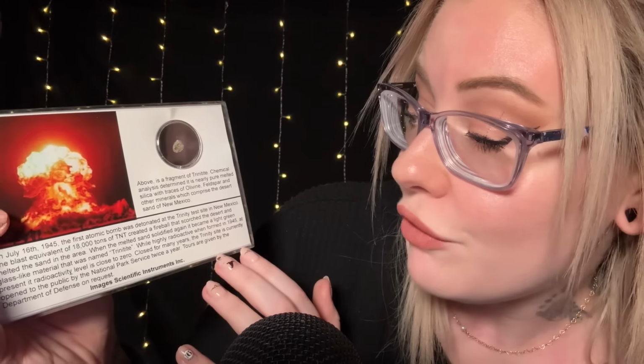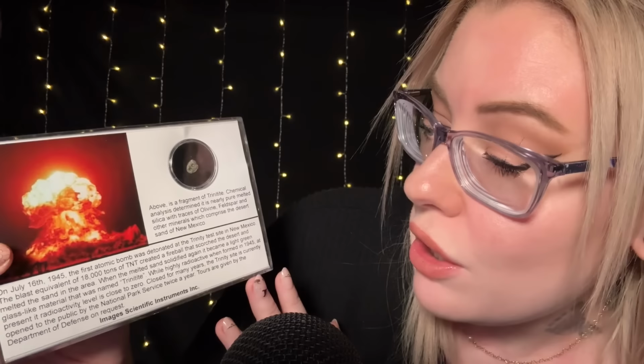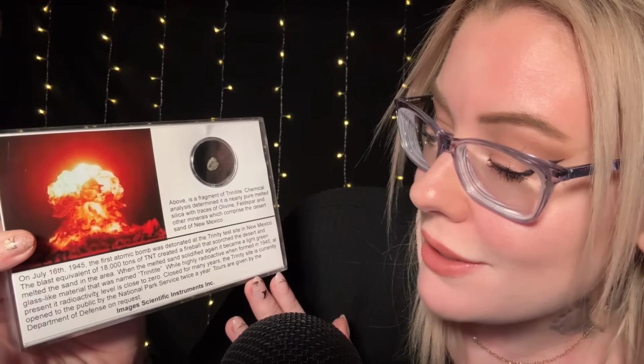The blast, equivalent to 18,000 tons of TNT, created a fireball that scorched the desert and melted the sand in the area. When the melted sand solidified again, it became a light green glass material that was named trinitite. While highly radioactive when formed in 1945, at present, its radioactivity level is close to zero. Closed for many years, the Trinity site is currently open to the public by the National Park Service twice a year. Tours are given by the Department of Defense on request.